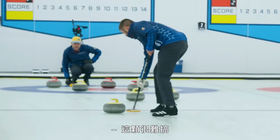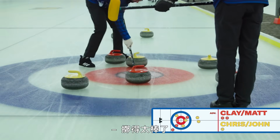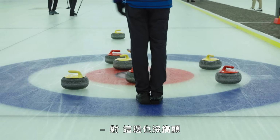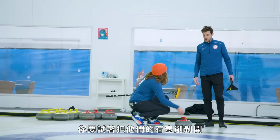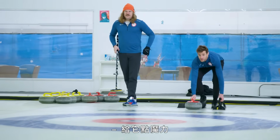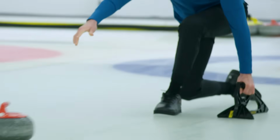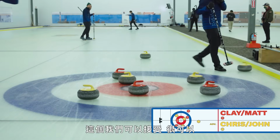Plenty of room. It's trying. No, let it curl. Wow. Oh, snap. All right. Is that queued up? Yeah, this is a shot as well. This shot's called a peel, where you're trying to peel theirs off and then also roll yours off to the side. Okay. Give it some serious weight. Give it a little zhuzh. Good peel. We'll take that. That's fine.